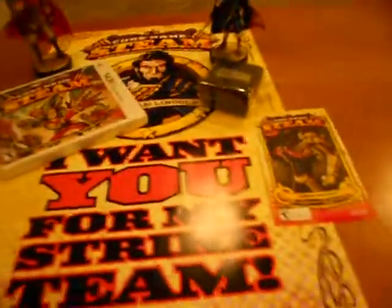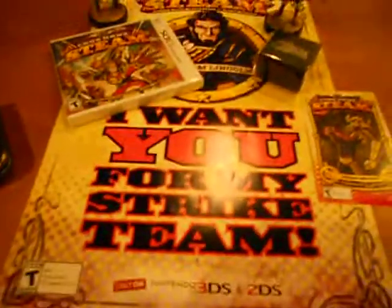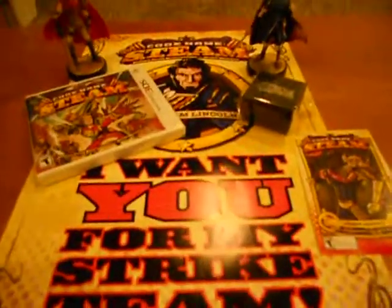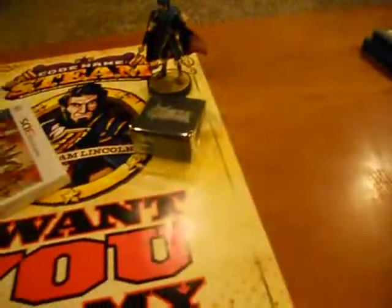And then, of course, I do have this poster that has Abraham Lincoln on it and says, "I want you for my strike team." I've had this for a while. I got this at one of the GameStops in my area about a month or two ago, as well as this card that has John Henry on it. If you flip it over to the back, it has a download code for the demo, which I've used. I played the demo quite a while ago. It's fun. I've been waiting on this game for a while.